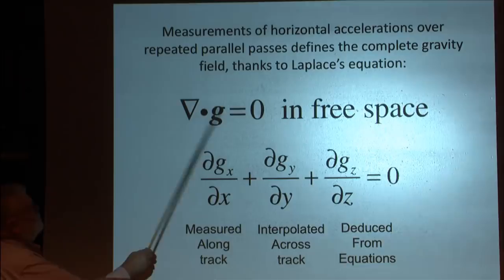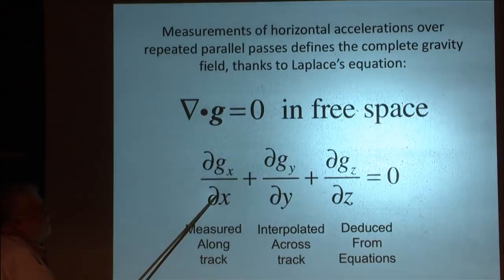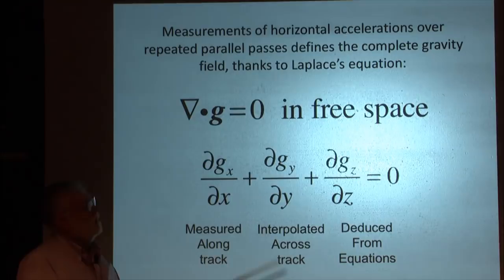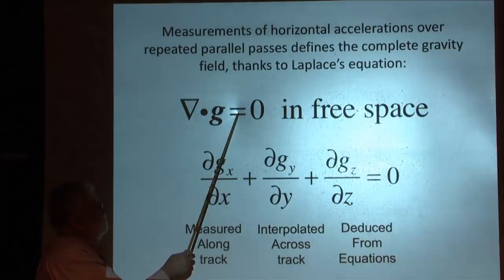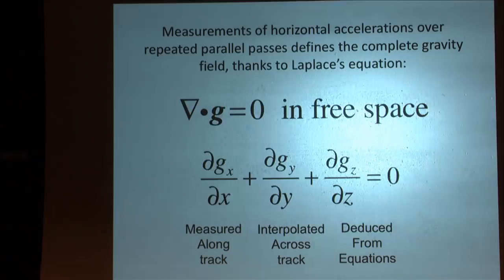So in order to measure the full gravity field, we use Laplace's equation: the divergence of gravity is zero in free space. We measure the acceleration of gravity in the horizontal direction, the x direction right here. We measure this directly along track. We measure the horizontal variation in the other direction, across track, by making many, many tracks that are parallel to one another. And from that, we can deduce the vertical gravity field. Now, this isn't actually the way we analyze it; we do a spherical harmonic expansion. But in essence, that's what's going on. We're using the divergence-free structure of the gravitational field. We're measuring one component of it, and then this one from many parallel tracks, from which we can deduce the entire gravity field.